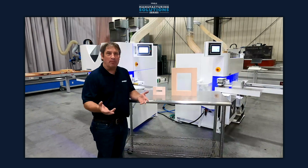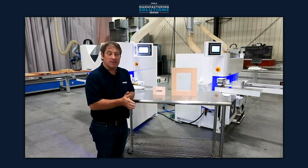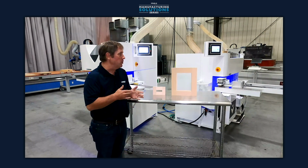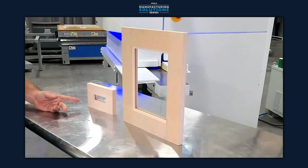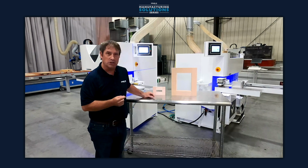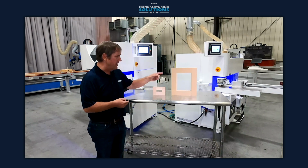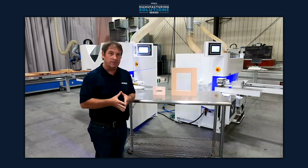Okay, so wrapping up here, we wanted to kind of review the kitchen cell and the benefits for you and what it can do. And as you can see, we made two different doors, a very small door with short pieces. We were able to run those profiles through that profiler, even though they were only 4 inches long. And then we've got an MDF door. And again, these doors have been perfectly sized. The joints are very tight.